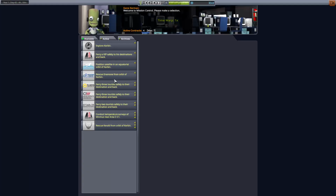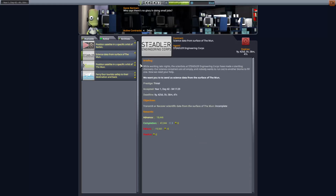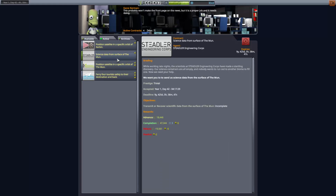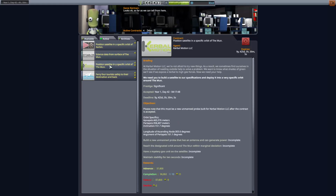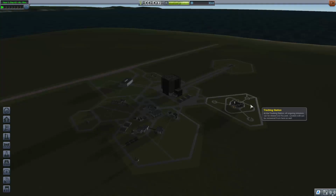I'm going to double check the mission here, see if there's anything else I want to accept. Kerbin, tourists, tourists, tourists. Alright, I don't care about any of those. Position a satellite in a specific orbit around the Mun, and that's a pretty doable orbit. Oh, so science data from the Mun, so I can do this one and this one. I'm going to do this one first, and then go back and do this one. Alright, with hopefully the same rocket.